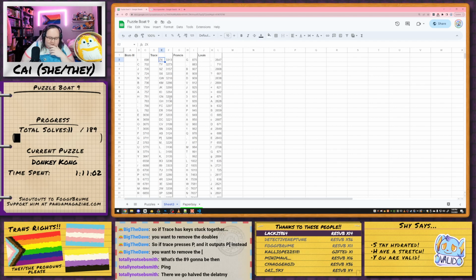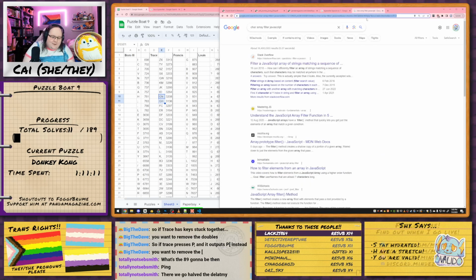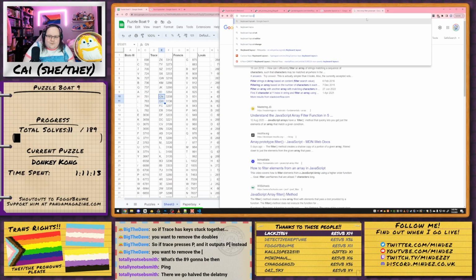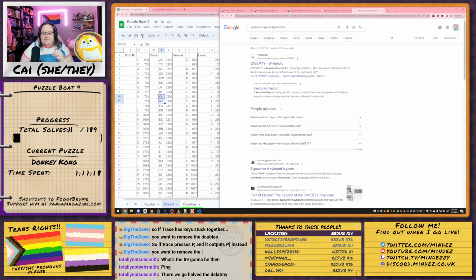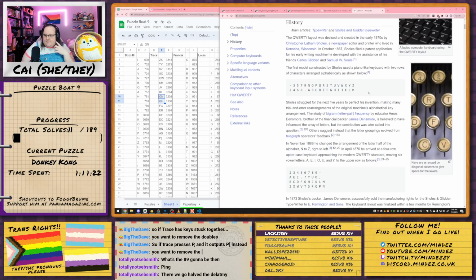I have GN and GH. I feel like keyboard layouts has to be something to do with it. Let's do more research. Keyboard layouts. Typewriters. So obviously we've got QWERTY.